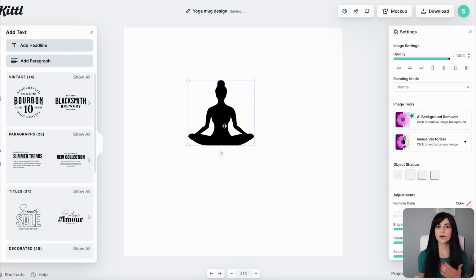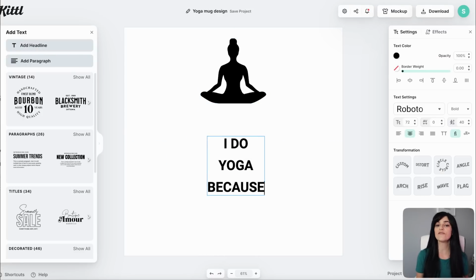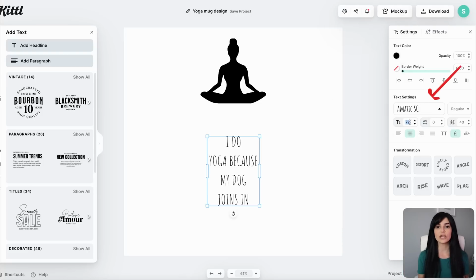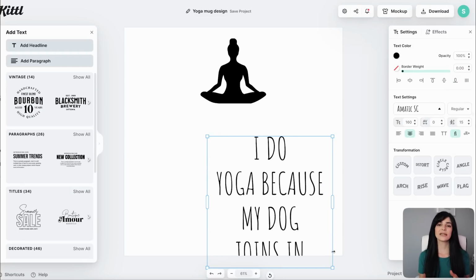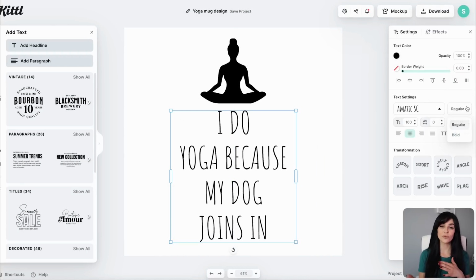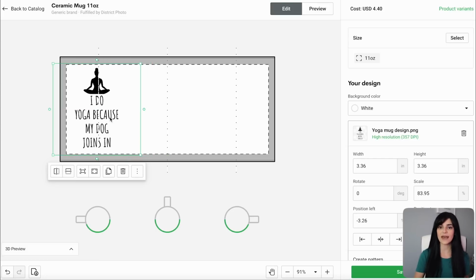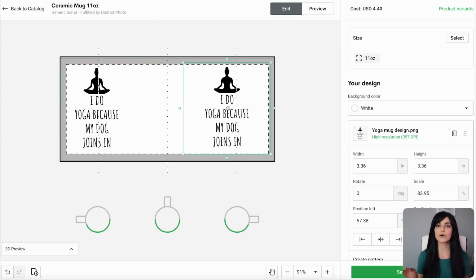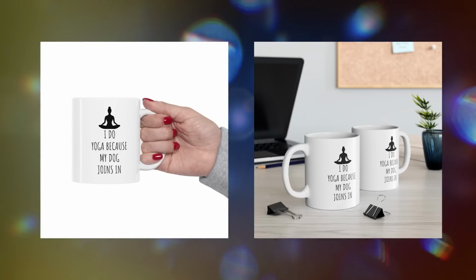I liked this one, so I just resized it on the artboard and added a quote below it using a font I really like from Kittl's library. You can access all their fonts using the menu on the right-hand side and adjust the settings the way you want. I personally like mugs that include the graphic on both sides, so I just dragged my image from Kittl into Printify again, duplicated it this time, and put them both on opposite sides within the print area to make it look like this on the mug.